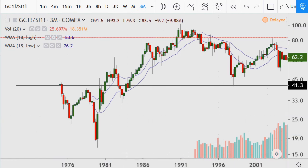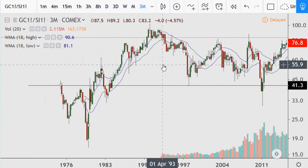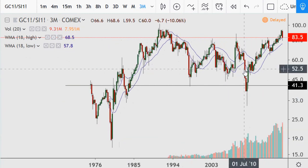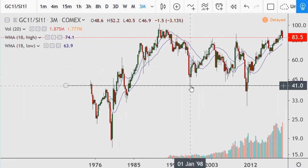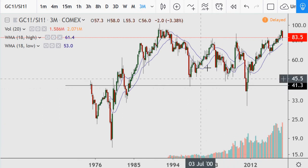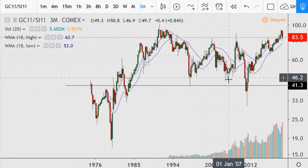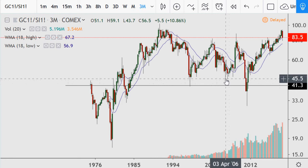Okay, so we move some further ahead. So we put that line in near the 40. And that's where it's been. It supported it in 1998. That was that big failed breakout on silver. That'll be another video for today, but this is exclusively to that of the gold to silver ratio. And also, we have close to it in 2006. That was that big silver rally that came up. Again, we'll take a look at that.